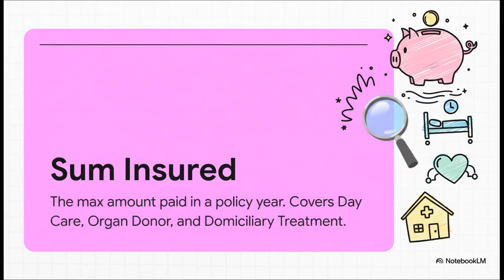Now, here's a term you absolutely need to know: sum insured. It's pretty simple. It's just the maximum amount the insurance company will pay out in a policy year. But what's really comprehensive here is that this limit doesn't just cover overnight stays. It also applies to things like daycare procedures, any costs related to being an organ donor, and even what's called domiciliary treatment, which is just medical care you get at home.